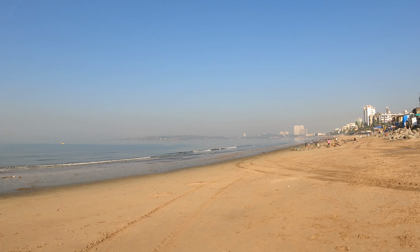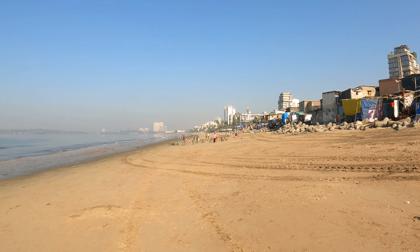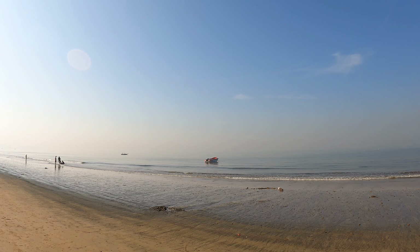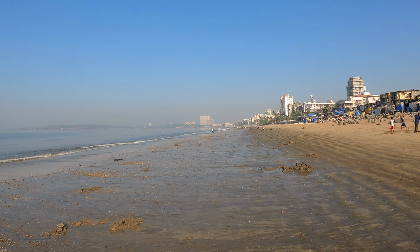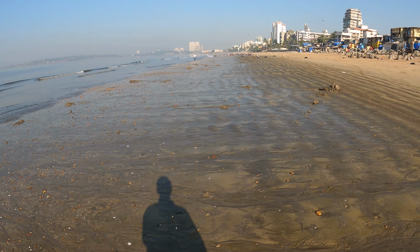Do you see that? In the distance. Amazing, right? There are some boats. We see, but I am going to walk over this beach, show it to you, and hopefully we'll be able to cover up the next beach as well, the Juhu Beach. But for now, enjoy Versova Beach. Look at that.